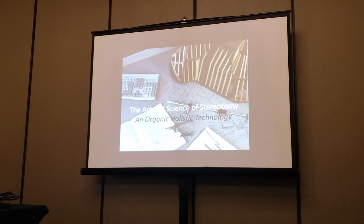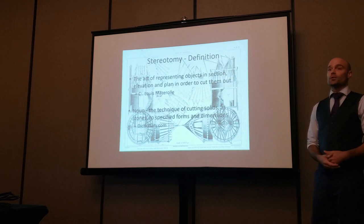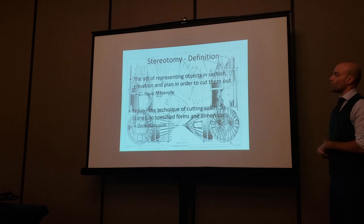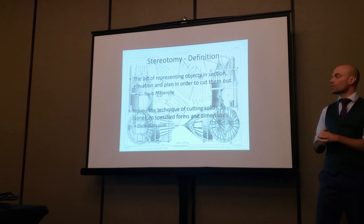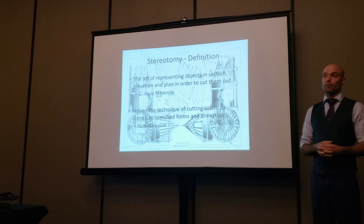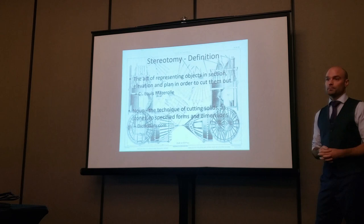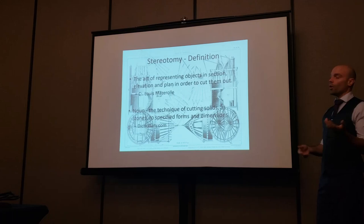Most people probably haven't heard this word, maybe more so now, which is great, but I've always given this definition so people can see the dictionary definition of the word, and also one by this man named Louis Mazerolle. Louis Mazerolle is a French carpenter in the 18th century, the Compagnon carpenter, and he published this treatise, like this large book, of stereotomy for carpenters and timber framers. He defines stereotomy as the art of representing objects in section, elevation, and plan in order to cut them out. The dictionary.com version: the technique of cutting solids like stone or wood to specify forms and dimensions. Mm-hmm. Kind of vague.